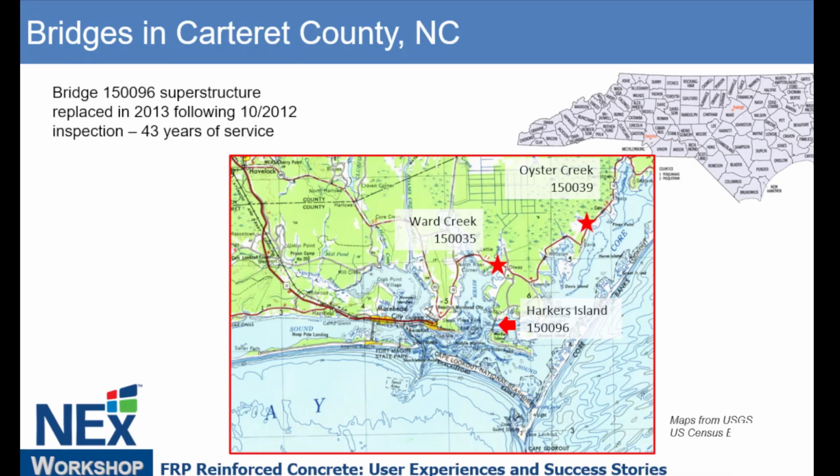This slide here is to give you some context. So we have the state of North Carolina. All the projects I'm going to be talking about are here in Carteret County of North Carolina, just at the southern tip of the Outer Banks. In particular, we're going to be looking at Harkers Island Bridge. I'll talk more about that later.